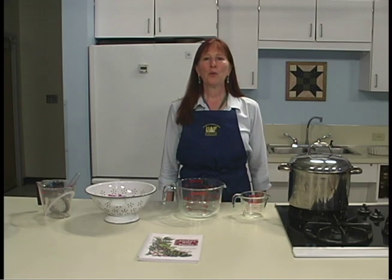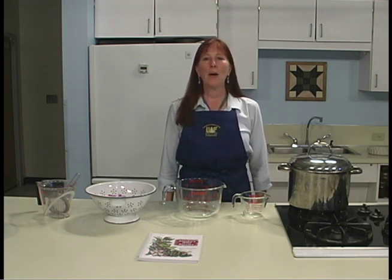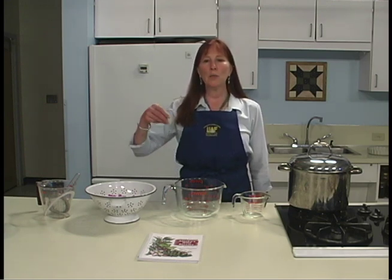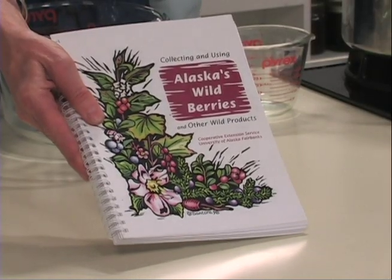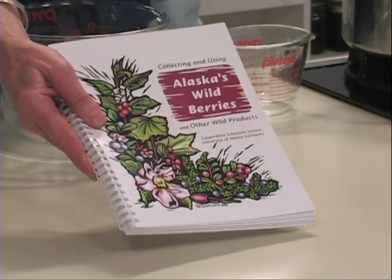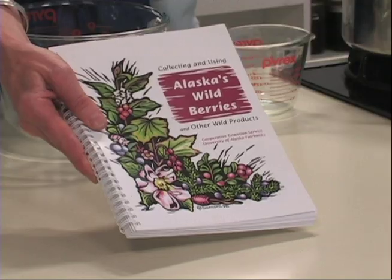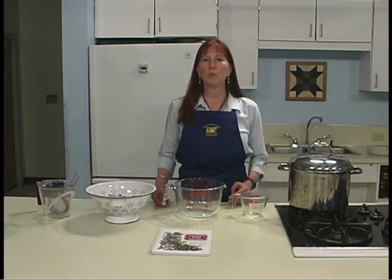The first product that we'll talk about is fireweed jelly. We will show how to extract the juice today, but leave jelly making for another time. You can find a recipe for fireweed jelly in Cooperative Extension's book, Collecting and Using Alaska's Wild Berries and Other Wild Products. If you're new to jelly making, home canning methods, or need updated information, check with your Cooperative Extension office for further information. Jelly making always starts with juice.